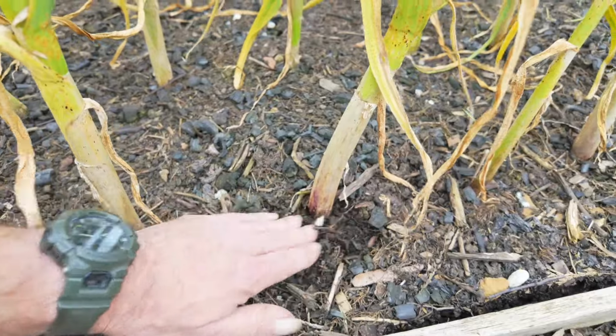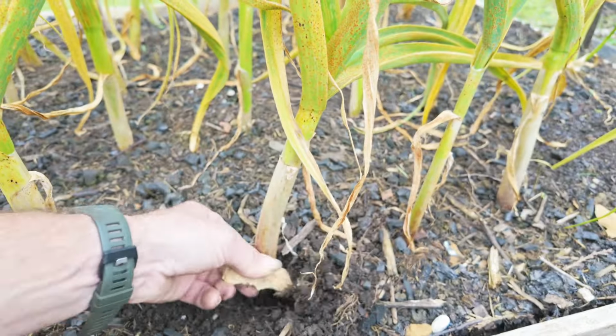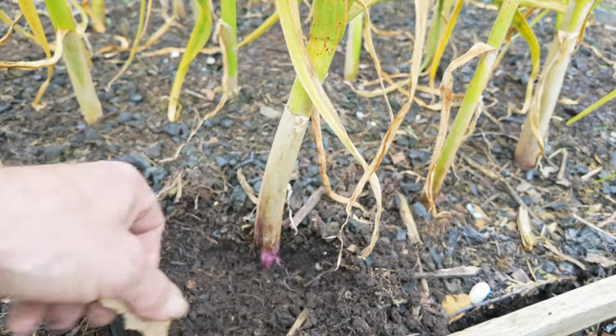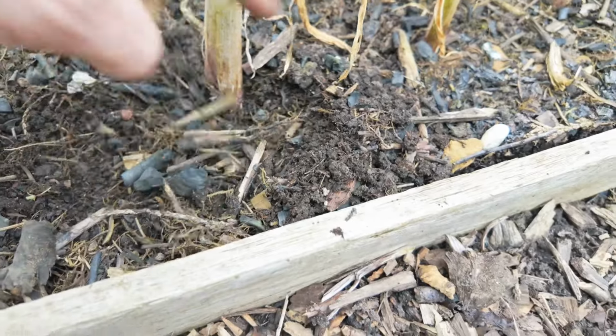I'll probably have a little root around at the base of some of them just to see how they're doing, if they're fattening up or not. That one's not looking too bad, is it? Yeah, it's looking alright, that one.